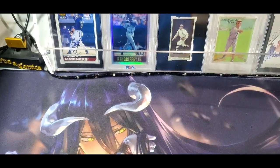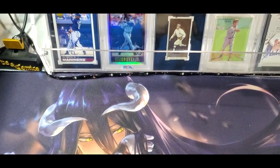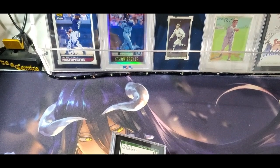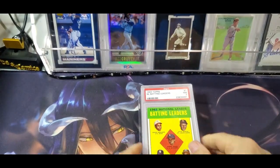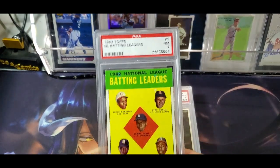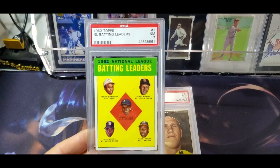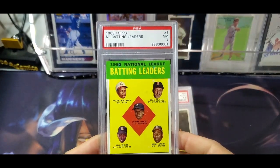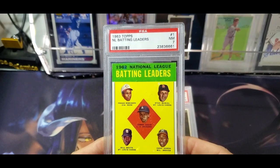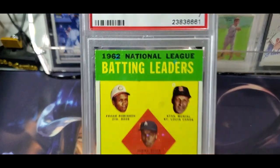And then we'll get into what's in the actual box, so a lot of these could be commons. But here is what was in the box. We'll start with card number 1. This is the batting leaders National League, and it has Frank Robinson, Stan Musial, Tommy Davis, Hank Aaron, and Bill White. So you have 3 pretty big Hall of Famers on a PSA 7.